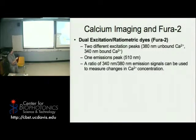And so basically what we do is we take a ratio of the bound, 340, to the unbound, 380, to measure the changes in the calcium concentration. So as calcium comes in, the dye binds it. When the dye binds it, that's when you get the peak at 340.